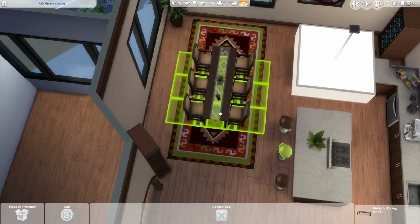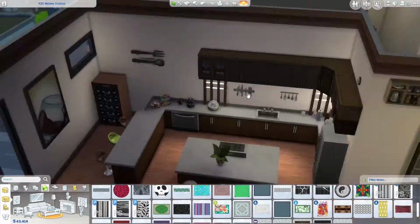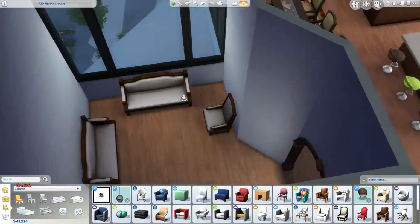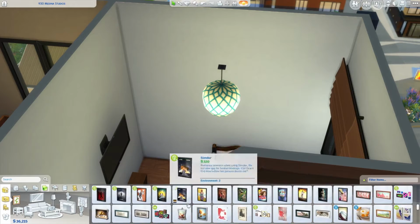Now the rugs. I had so much trouble with the rugs. I keep changing my mind. I've edited it out so much. I'm pretty sure that I grabbed like every rug possible and tried it out. So I did edit that big time to save y'all from that.